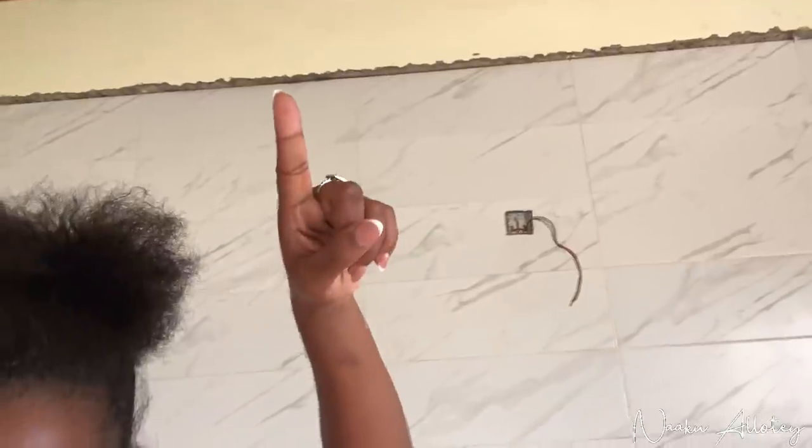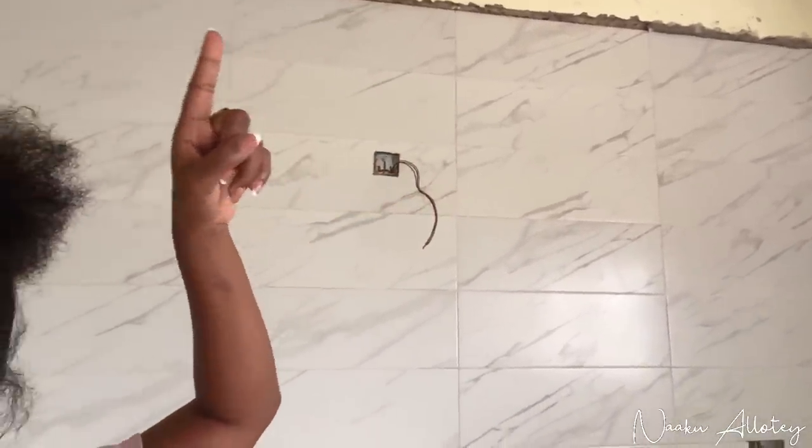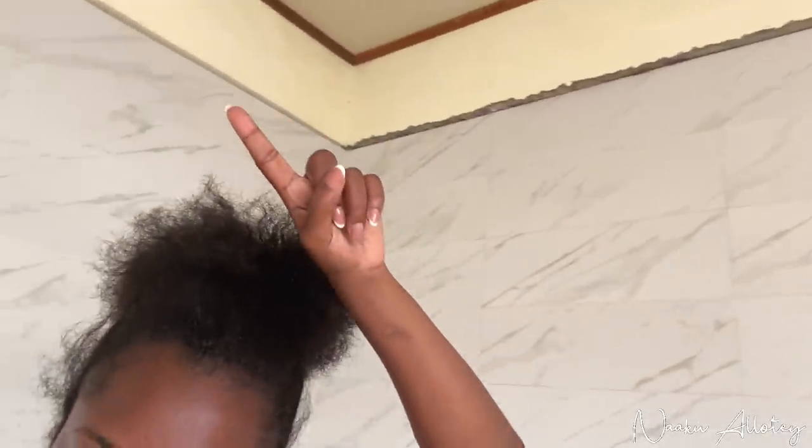And oh, the mason needs to come and dress. I don't know if you see the top there. After the tiling was done, the mason needs to come and dress. So I guess he'll come and do that today, and then the carpenter will come in tomorrow to do his work. So yeah, just a quick update. Don't mind me, I'm in a mess. I'm a house girl for now.